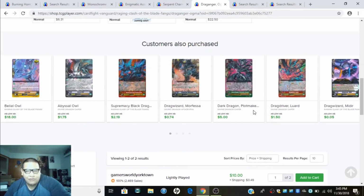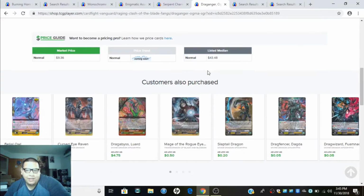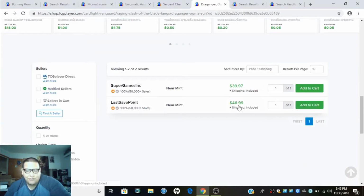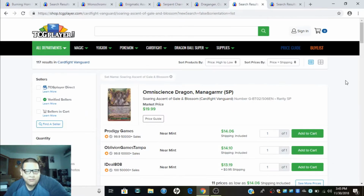Let's see how much the SGR actually goes for. For the SGR for the Ogma, there's one for $40, and then after that, there's one for $47. So again, there's only 2 listings up for this card. The SGR is $40, and then after that, it's $47. Dumb value.